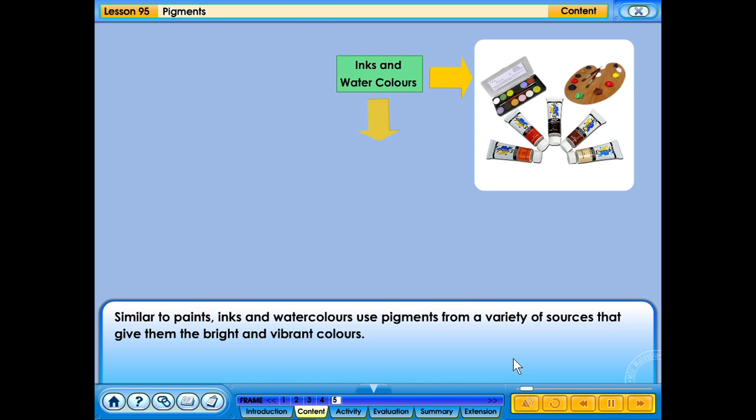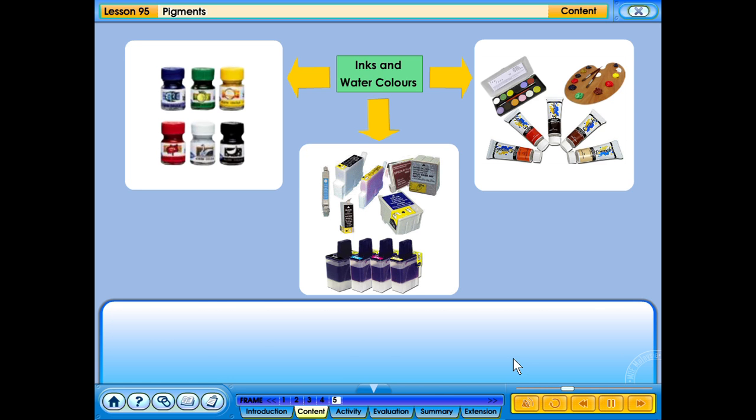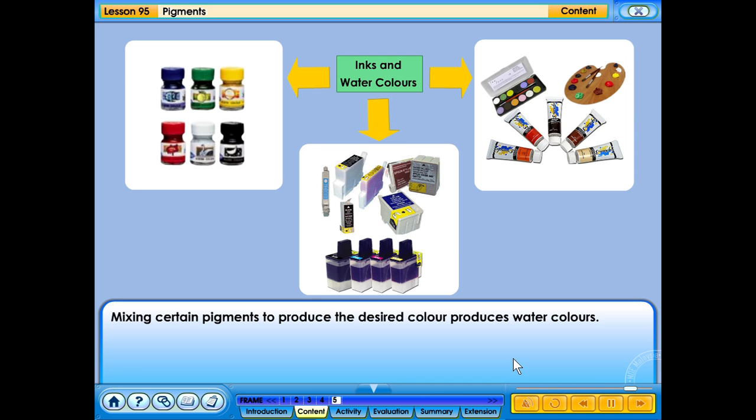Similar to paints, inks and watercolors use pigments from a variety of sources that give them the bright and vibrant colors. Inks for printing purposes use the combination of three basic colors, that is, red, blue, and yellow, to produce other colors. Mixing certain pigments to produce the desired color produces watercolors.